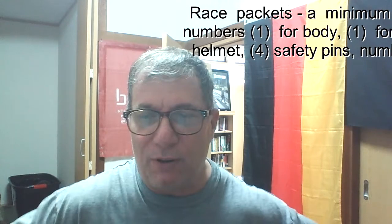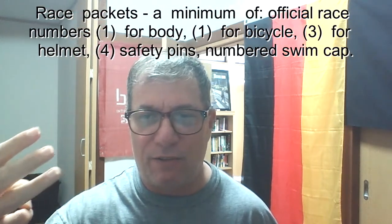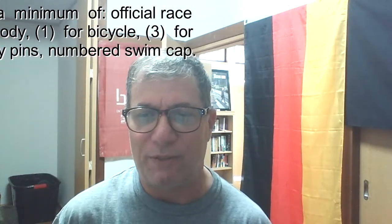So, World Triathlon rules state really clearly what should be in a race packet and what a race organization will put in a race packet. They basically say you get a minimum of 5 official race numbers: 1 for your body, which is the bib number, 1 for your bicycle, which is a decal, and 3 for your helmet, which go 2 on the side and 1 in the middle, or 1 at the front end. And you should also receive 4 safety pins and a swim cap that has a number on it.